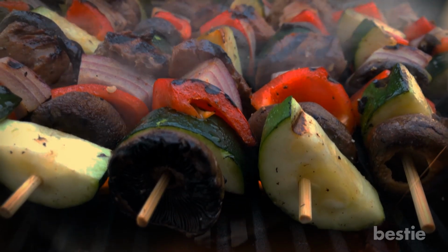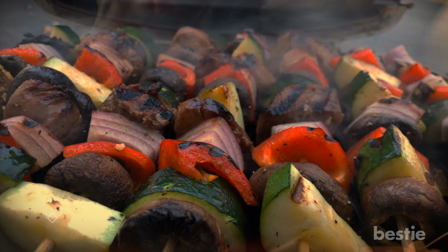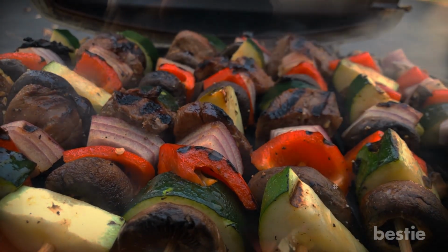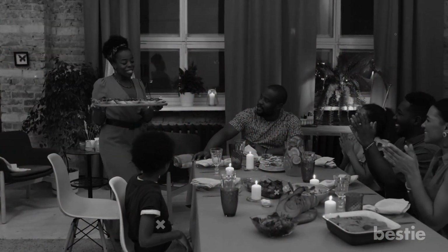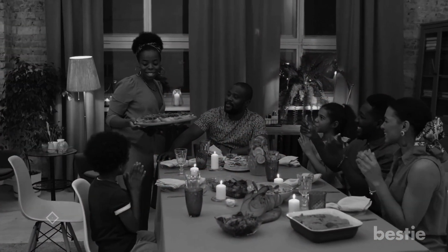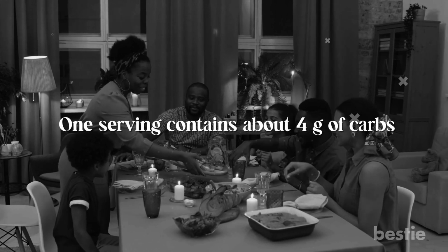Add the lean protein and vegetables to skewers and cook on the grill for a diabetes-friendly supper that's both quick and healthy. These Mediterranean grilled salmon kabobs are straightforward, healthy, and ready in a flash, making them the ideal summertime family dinner. Serve with fresh vegetables and tzatziki sauce as a finishing touch. One serving contains about 4 grams of carbs.